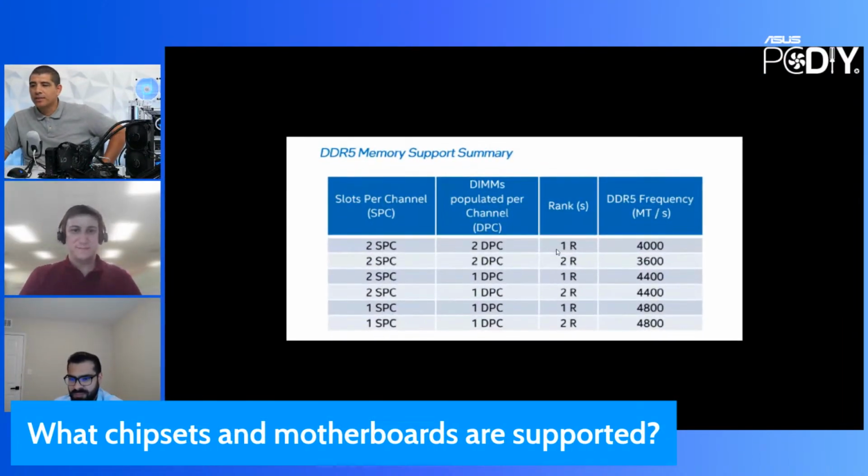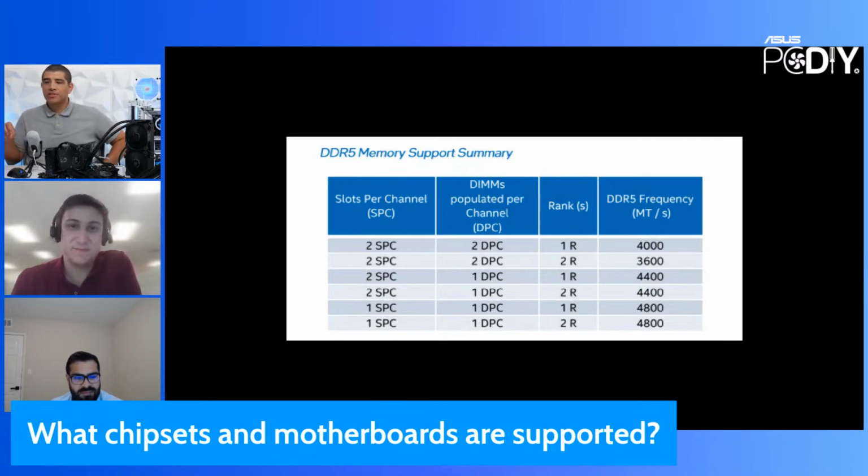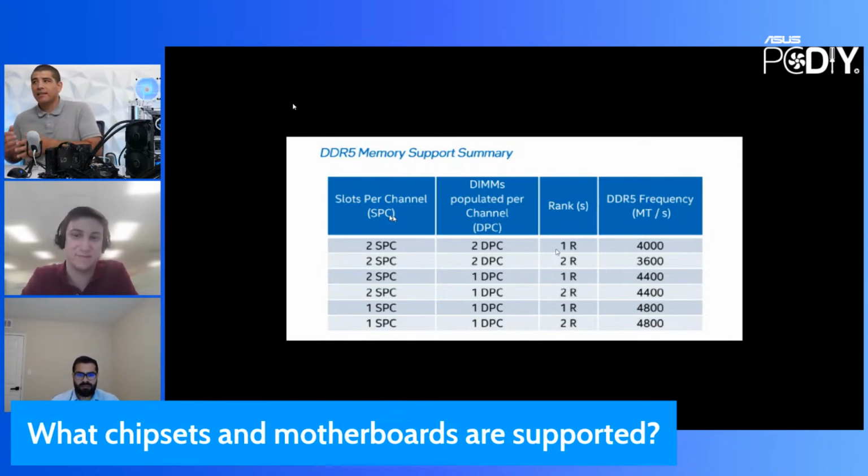What somebody was asking about is how memory density or population affects scaling. What this chart is showing you, this is the older chart, for Alder Lake, not for Raptor Lake. On Raptor Lake the values went up, but the logic is the same. As you increase the slots per channel, the DIMMs per channel utilization, the easiest way to think about it is if you go from 2 sticks of memory installed in your system to 4 sticks of memory, it becomes more stressful to the memory controller. That more taxing implementation is going to limit the scaling that you have.